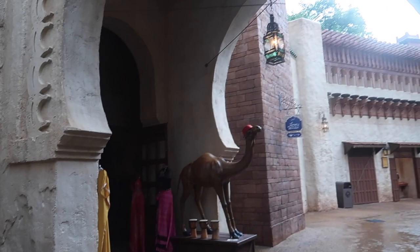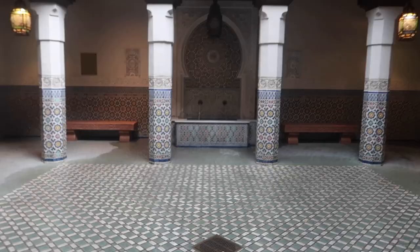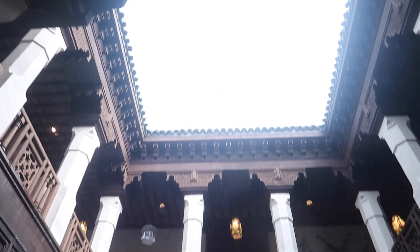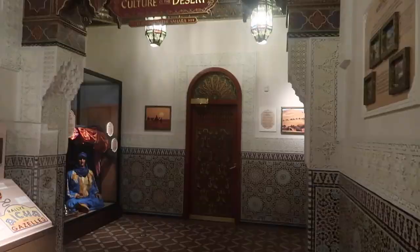But the meet and greet where Lamps of Wonder is closed, and the Fizz House is still open. And just remember, if you come in here and try to escape the rain, the center is open to the air, so we'll get wet. But the fountain itself is undercover.